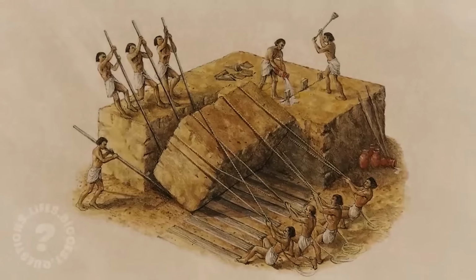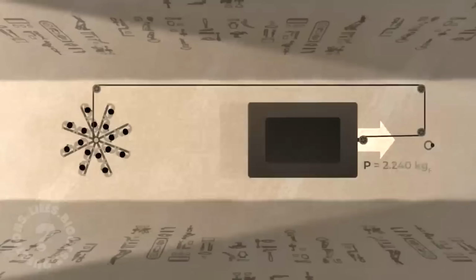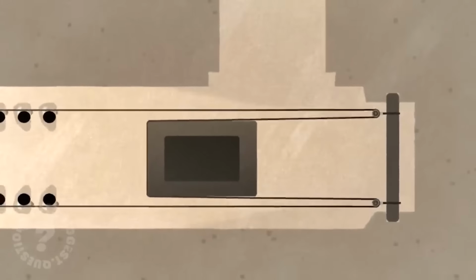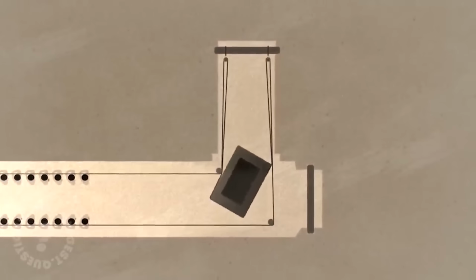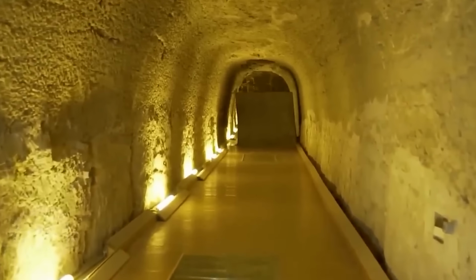Transporting and positioning these colossal boxes within the narrow, winding tunnels of the Serapeum presents another conundrum. The lack of soot or torch marks suggests that these dark corridors were illuminated by means other than open flame. How did they move and place such massive objects with such precision in confined spaces, and what lighting methods did they employ?